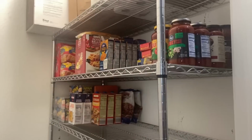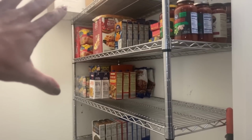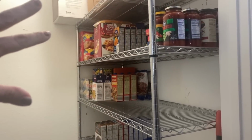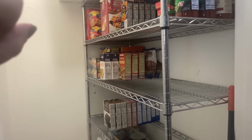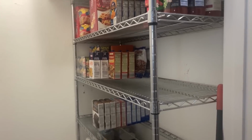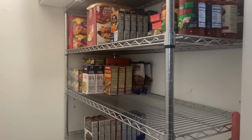So we ended up having to remove the top half of this big one to get the water jug out. And so I am organizing the top half. So that was unexpected, but it needed to be done. So it is what it is, and we're gonna have organization here.